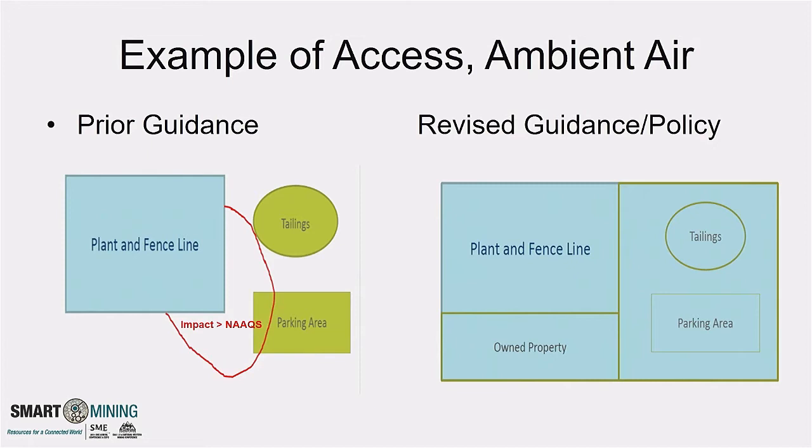And as an example, on the left, the prior guidance, you could only really exclude the fenced plant area from the ambient air compliance. Whereas now, if you own the property around these different facilities, and you could either fence it or put signage on it, then now you can redefine the ambient air boundary. In this case, as an example, we didn't pass, we were above the NAAQS next to the plant. That happens a lot. And so now with this new guidance, you can put a boundary around it that essentially avoids that.